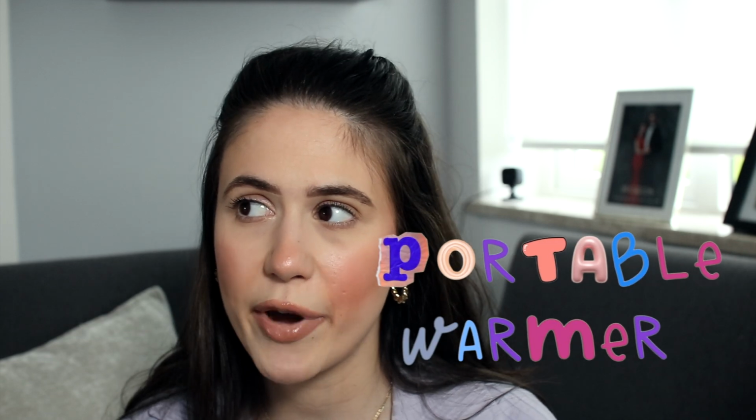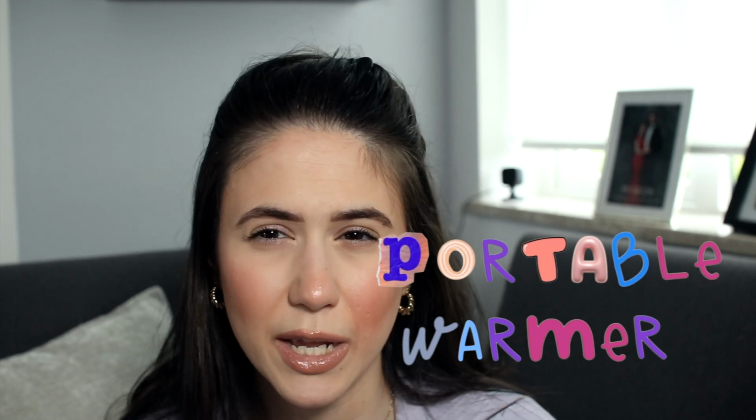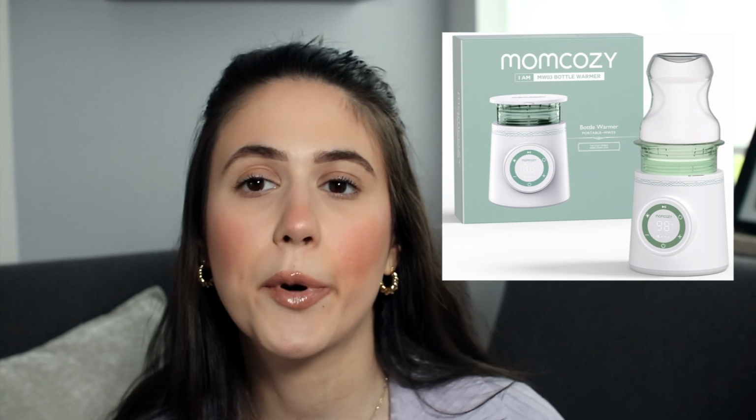And the last thing is a portable bottle warmer. I collaborated with Mum Cozy a few months ago, I think, when I was pregnant. They sent me a portable bottle warmer. These are so handy when you're out of the house. Obviously, I have my Tommy Tippy thermos, but these are so handy because you prepare your bottle, you attach it. There are different attachments depending on what bottles you have, like Nuk, Mam, all this kind of stuff. You attach it to this device that you charge like a phone, basically. And it's wireless, and you press how many minutes you want, and it will warm up your milk, literally like a bottle warmer that you have at home, but with no wire.